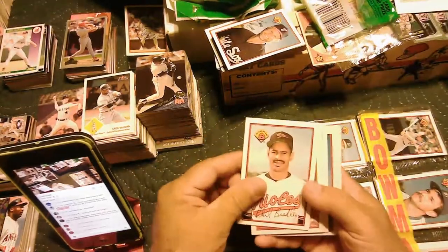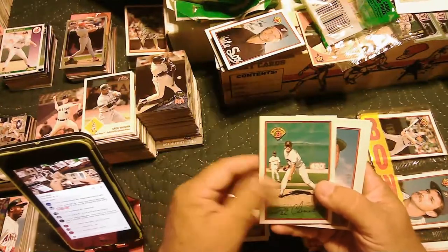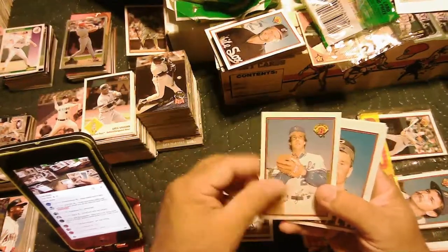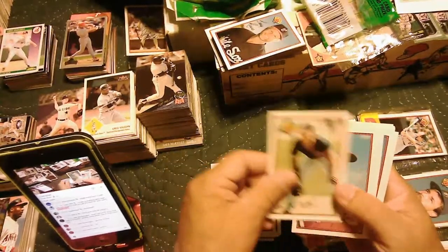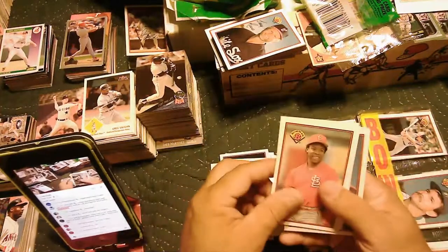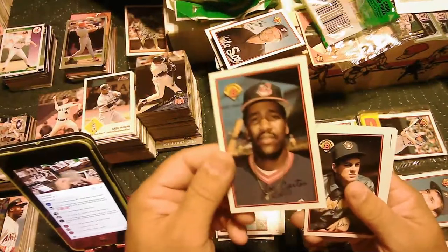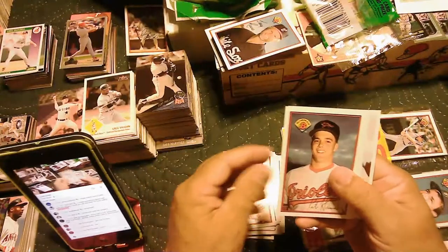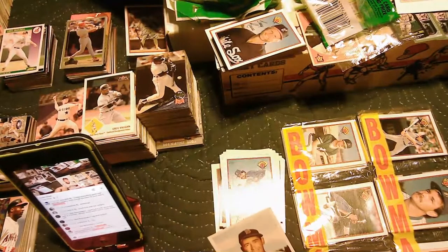Jumbo number two. Here we go. Rick Dempsey, geez. We saw a lot of these cards, didn't we, just in the last pack? Flip. We got a Carter. Fan favorite. But that was a duddy. Oh, another Ted Williams. Well, Ted saved it.